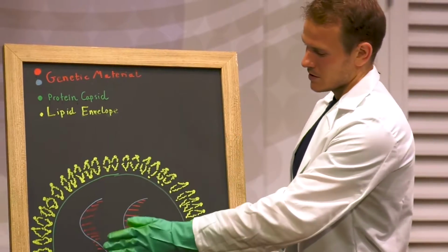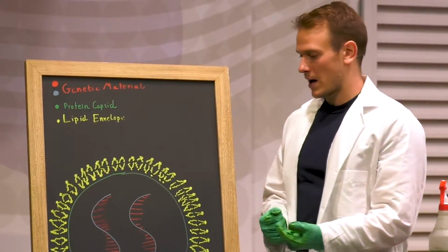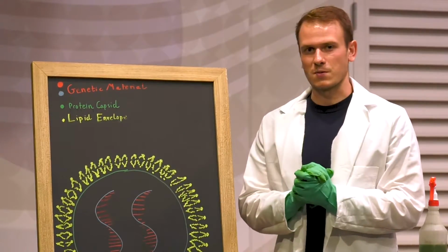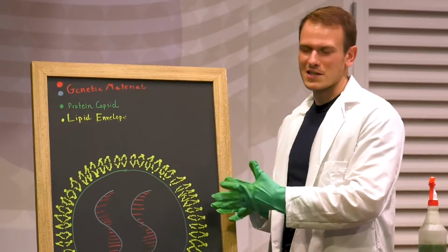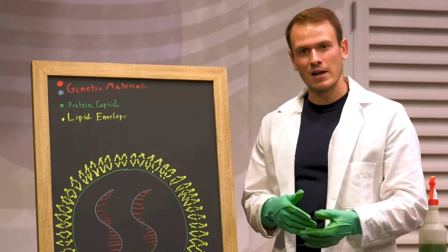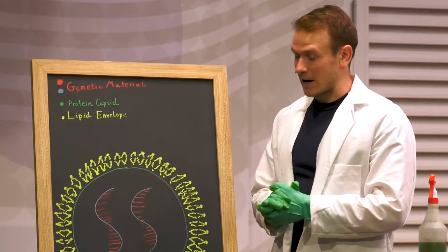Once again, our genetic material is what goes in and tells those host cells to make more viruses. The protein capsid helps hold it in, and then sometimes there are lipid envelopes as well. In addition, there are some other spike proteins and other things that are associated with viruses that help them get the job done. But for the most part, it's just these two or three things that make up a virus. And they're everywhere.